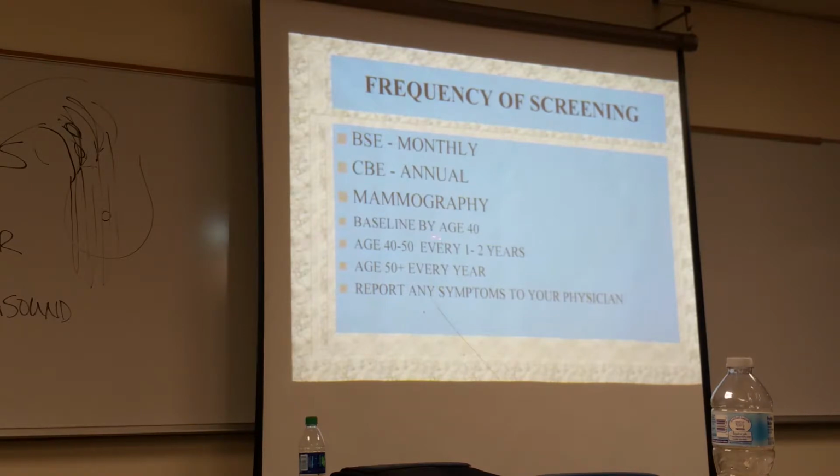But it's true. Based on the age of 40, they're changing this. This is different now. They're recommending it at 50, and then after 50, every 2 years.